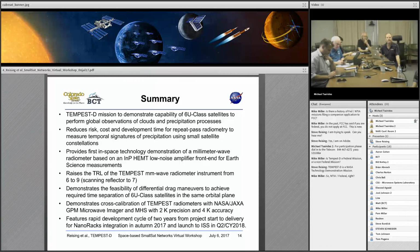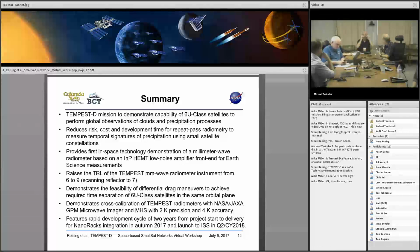Gretchen, in the meantime, Mike: Is Tempest D a federal mission or non-federal mission? And Steve actually responded in the chat saying it's a NASA technology demonstration mission. Since it's under control of a university, we've applied to the FCC for an experimental license. Charles, how does that go? They typically come back to us and look at the funding source, right? Who owns it? Who operates the satellite? Who does the satellite belong to?